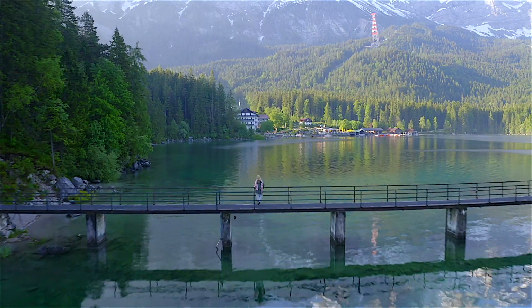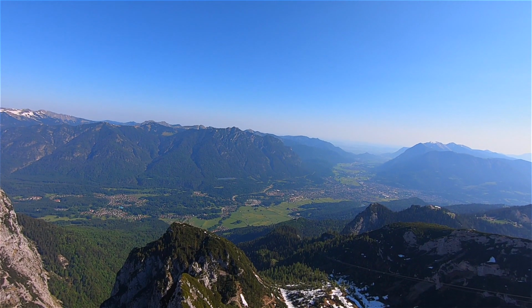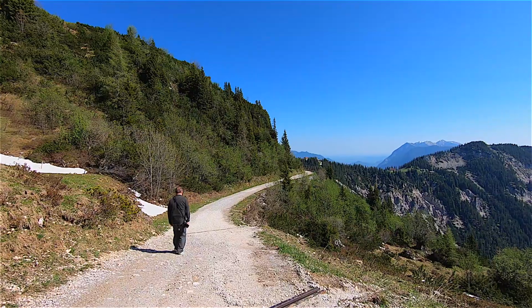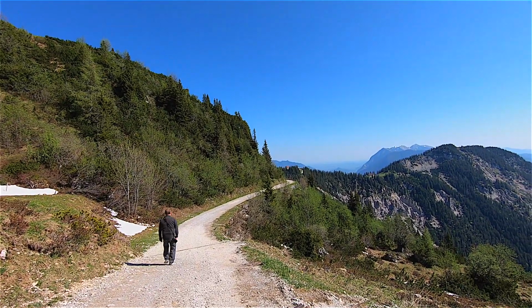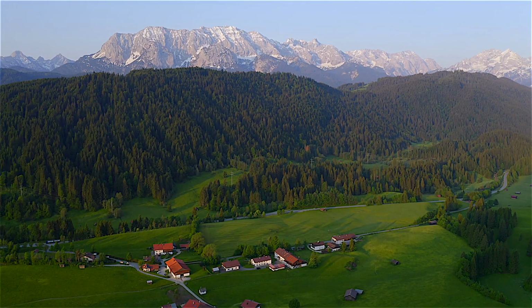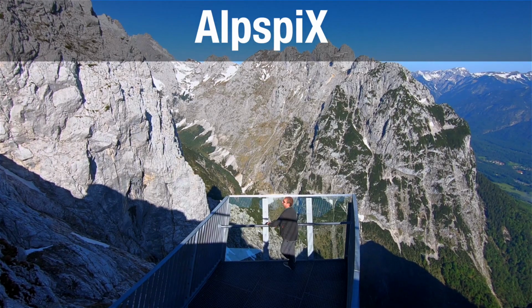Not bad, eh? Garmisch Partenkirchen caught the world's attention hosting the 1936 Winter Olympics, but it has since captured the hearts of outdoor lovers as both a world-class winter and summer vacation destination. We spent a few days exploring the region and taking in the incredible scenery of the Bavarian Alps.